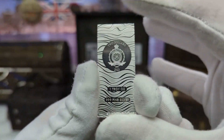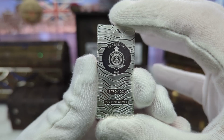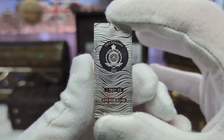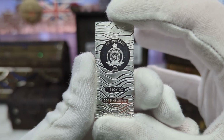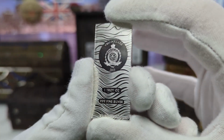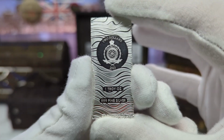These bars are a series that started in 2021, so this is the third release. They are produced by the New Zealand Mint and are minted to figures of 50,000 each. So it is a series that I'm definitely thinking of picking up. There's only 2 years to backstack, as it were.